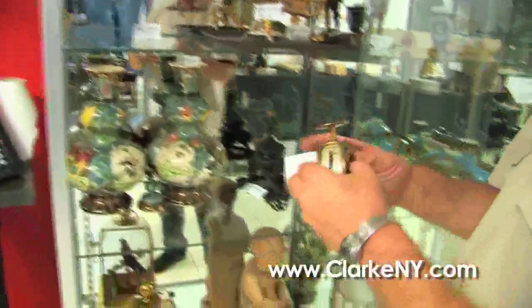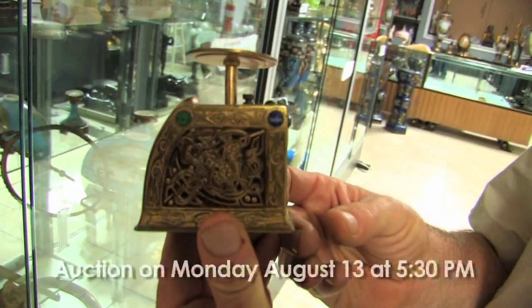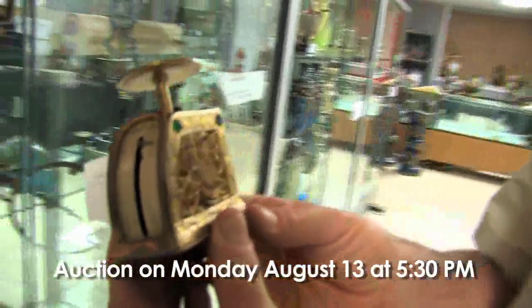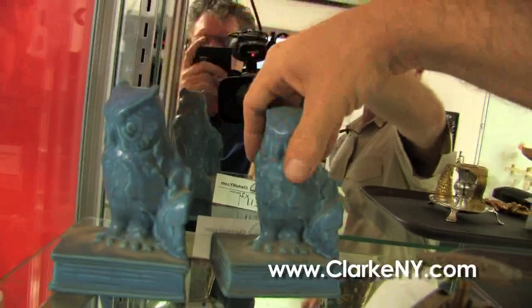Probably the rarest thing in the auction, possibly the rarest thing in the auction, is this little gilt bronze Tiffany and Company postal scale, but it's in a rare pattern called Ninth Century. Pair of Rookwood bookends, owl bookends. Not quite as rare, but wonderful.